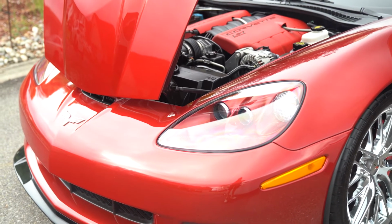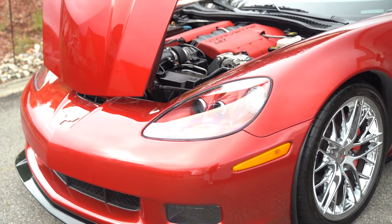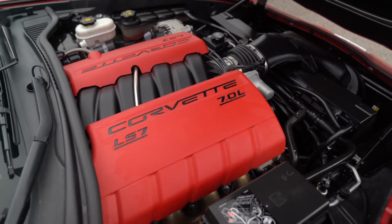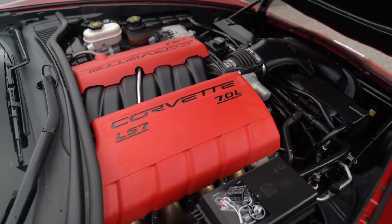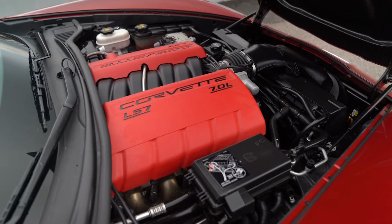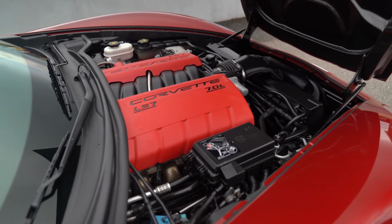So the naturally aspirated 7-liter LS7 V8 features a dry sump oil system and was factory rated at 505 horsepower and 470 pound-feet of torque. Power is sent to the rear wheels through a 6-speed manual transaxle and a limited slip differential.